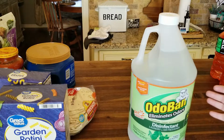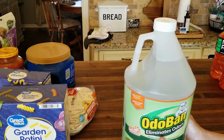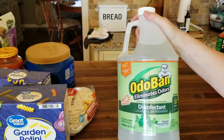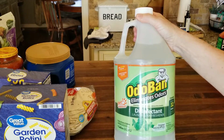Okay, so my camera cut off and I'm not real sure where I left off. I think I was telling you that I put it in a spray bottle to spray the dog beds with, and you can also spray this around the room. The same way that you would use a Febreze is the same way that you can use this. You can either dilute it or do it straight.